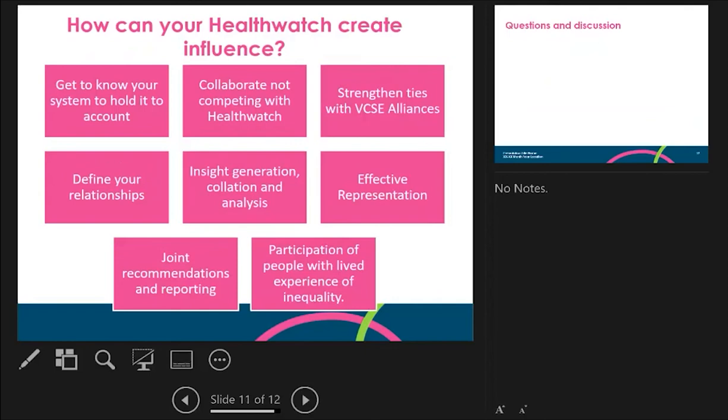So these are my top tips to help you to create influence within your integrated care system. Get to know your system and hold it to account for ensuring that it's implementing those 10 principles. Collaborate and don't compete within Healthwatch, but also with the voluntary and community sector. We all share an interest in making sure that people's views are heard and acted upon. So let's work together to make sure that that happens. But that means that you need to define your relationships. So develop little agreements or MOUs that prevent problems in collaborations coming down the line, to make sure that you're also understandable to your system, so that they invite you in as an equal player around the table, and you're able to use that seat at the table in an effective way.